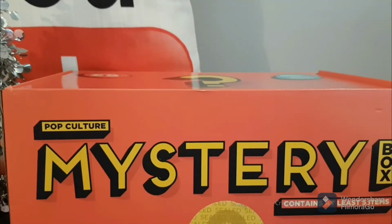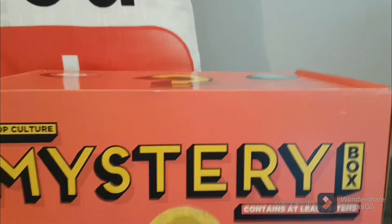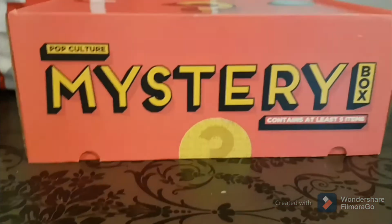Guys, I've already cut the bottom of the box just to make it easy for us to open, but I have not looked inside, and I'm super excited. I'm going to move my little Christmas tree out of the way. I thought it would be nice to have a little bit of Christmas decoration going on.